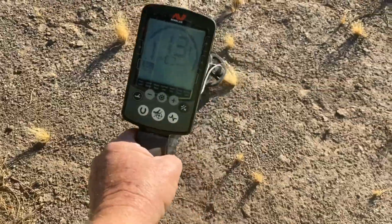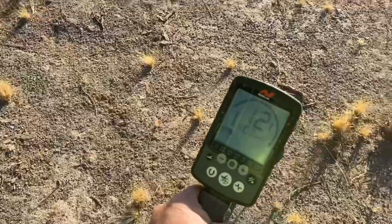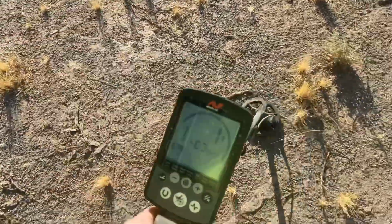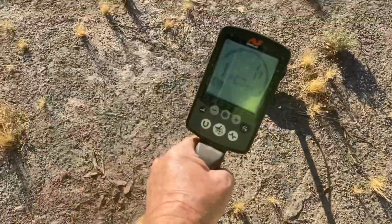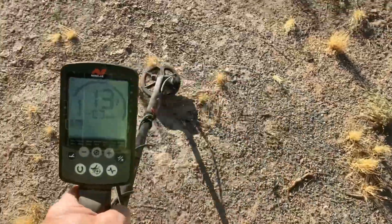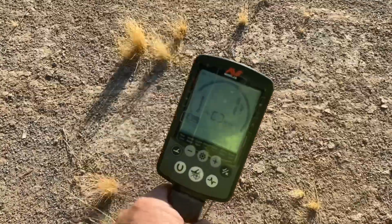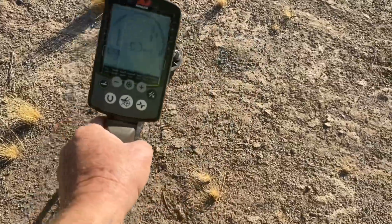That's another nickel. We'll leave that alone. Move on. That's another nickel. We'll leave that alone. Move on. That's just junk. That's another nickel. I must be in the nickel patch here. That's just junk. It's not really registering it.